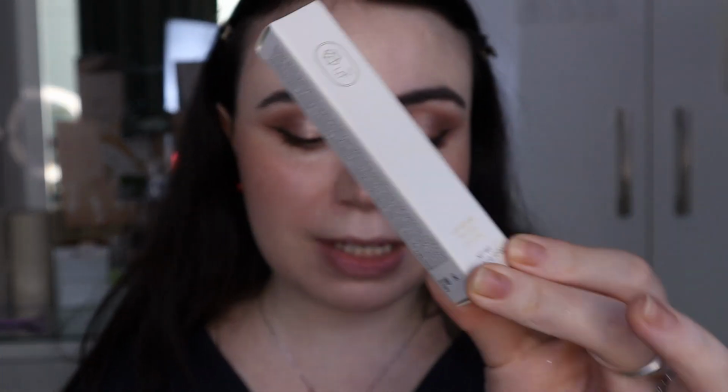Now comes what I'm the most excited about, the lips. These are the Lip Mage Tinted Serum. So this is a product that is very popular in K-beauty. These brands just do their own thing. I think that they don't love to follow makeup trends. They do what they want to do.